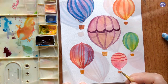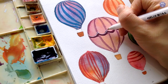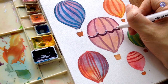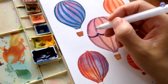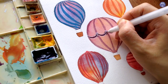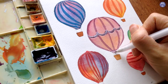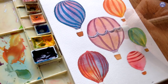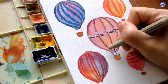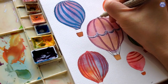Okay, so now we're free to doodle, and I'm just going to use an ink pen and my white jelly roll pen to add further details to the ropes attaching the basket to the balloon. I tend to use white pen for the darker base colors and brown against lighter colors, just so the colors pop out. I use sepia colored ink pen for this, but you can also use black. I just really like brown ink because it doesn't look as harsh as black ink, but of course just use whatever is available to you.